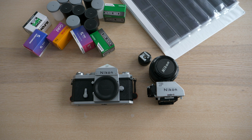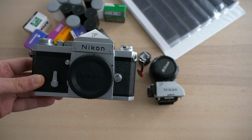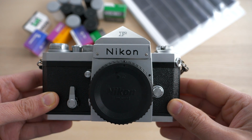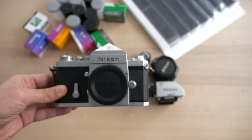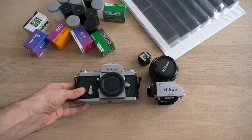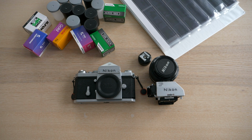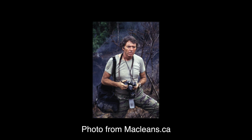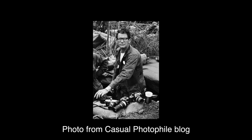This video is about Nikon F, the most iconic SLR ever made. Released in 1959, it was Nikon's first flagship single-digit camera, and it remained in production for a good 14 years until 1973. It is famous for being used by photojournalists to cover the Vietnam War. Some of the most well-known photographers that used it are Don McCullin, David Douglas Duncan, and Larry Burrows.